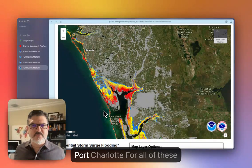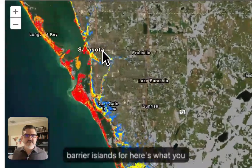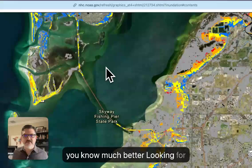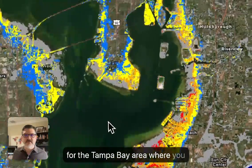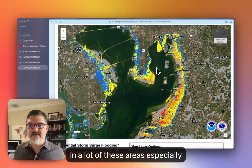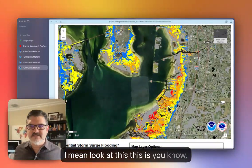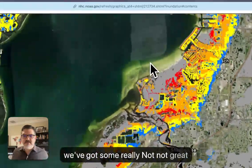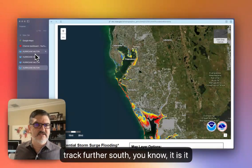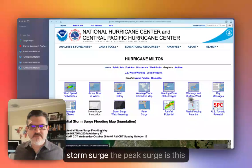So you can see not great for Port Charlotte, for all of these barrier islands, for Sarasota, but much better looking for the Tampa Bay area, though we're still looking at 6 to 9 feet of storm surge in a lot of these areas, especially around Hillsborough. And I mean, look at this. We've got some really not great potential, but if the storm does track further south, that is a positive thing for Tampa.